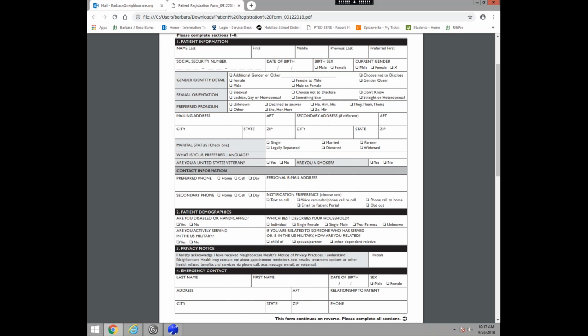So where it used to say phone call to cell, it's now a checkbox on voice reminder. If it was a phone call to home, it's now going to say phone call to home. For patients who have opted out entirely, there's going to be a checkbox for opt out. Additionally, if a patient on their EHR HIPAA template has indicated that they don't want to get reminders at a number, we will be including that preference in their notification preferences too. So those two pieces work really nicely together.